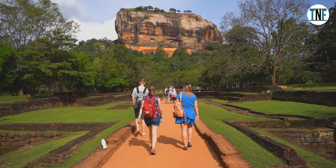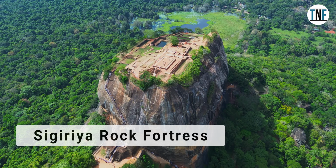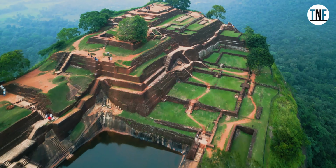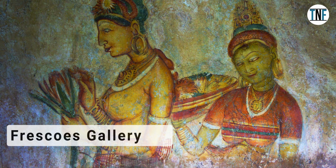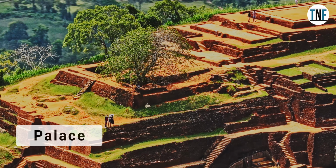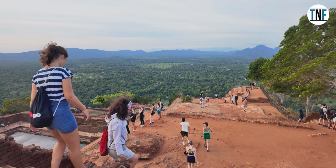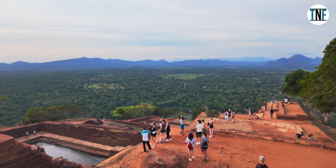Day 4. We began the day early to climb the Sigiriya Rock Fortress, often called the 8th wonder of the world. The climb takes 2 to 3 hours with stops at Frescoes Gallery, the Mirror Wall and finally the palace ruins at the top. The panoramic views were unforgettable. Entry tickets are required here.